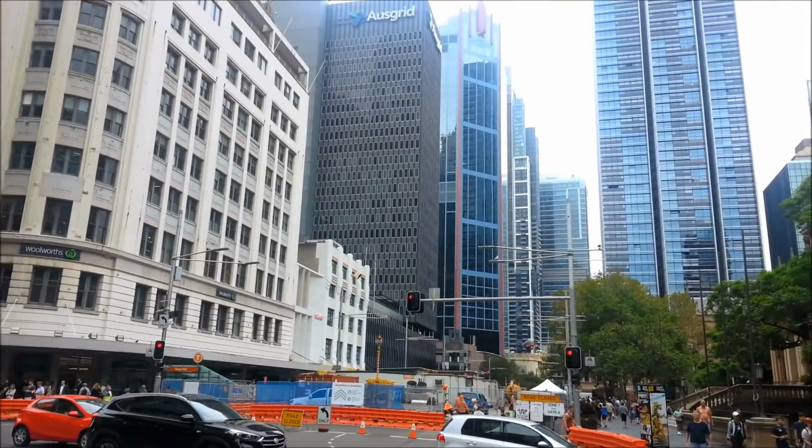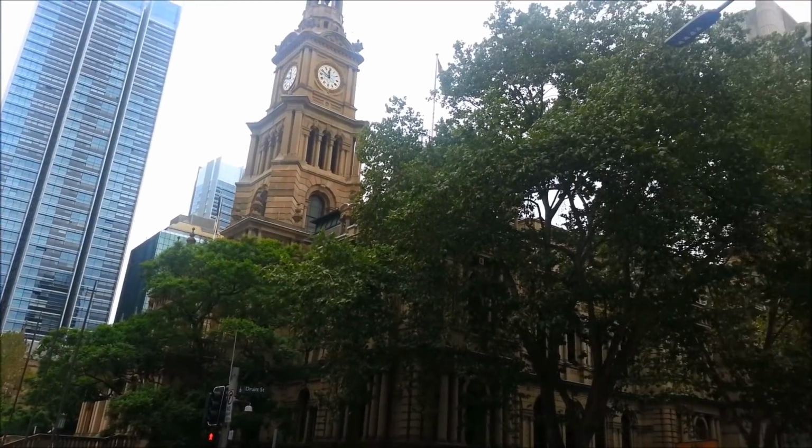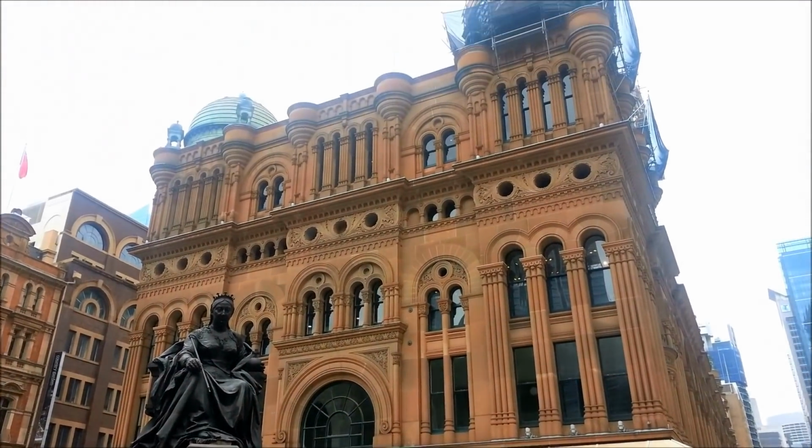This is Sydney outside. It's crazy. It's tropical. There's the town hall. It's warm. It's very warm, says Phoebe. And this is the Queen Victoria building. It's beautiful.